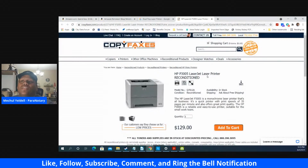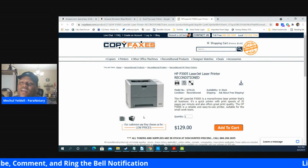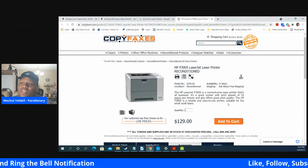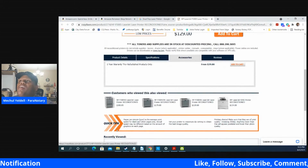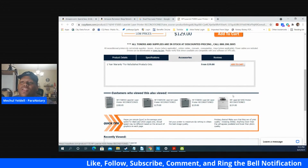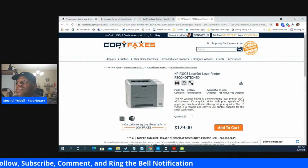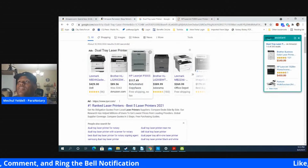Oh, thanks, I'll pay full price. P3305, 35 pages per minute. Well, yeah, so this is actually not a bad website, but I'm just scared of these old ones in case they don't sell that ink anymore in HP. Oh, don't get me started on HP. But let's go back to Amazon.